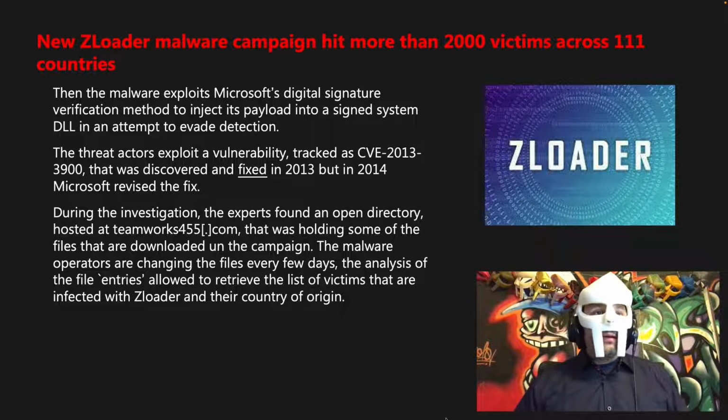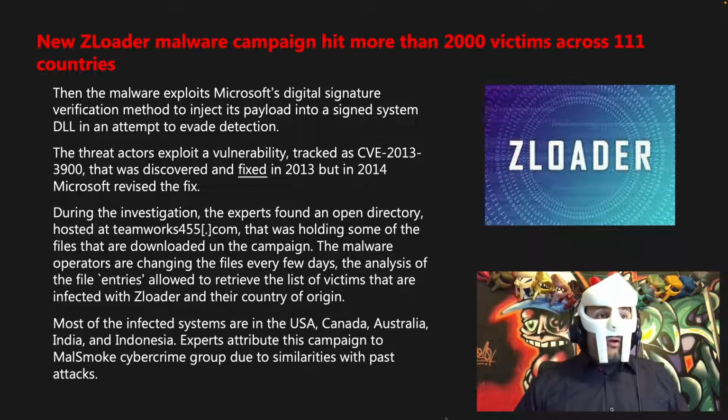The malware operators are changing the files every few days. The analysis of the file entries allowed researchers to retrieve the list of victims that were infected with zLoader and their country of origin. Most of the infected systems are in the USA, Canada, Australia, India, and Indonesia. Experts attribute this campaign to the MrblackSmoke cybercrime group due to the similarities with past attacks.